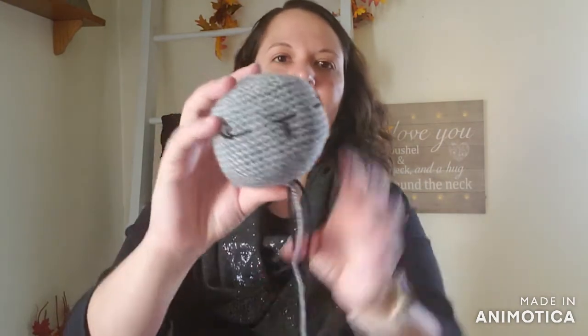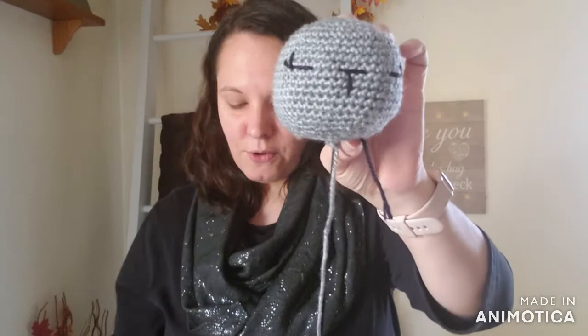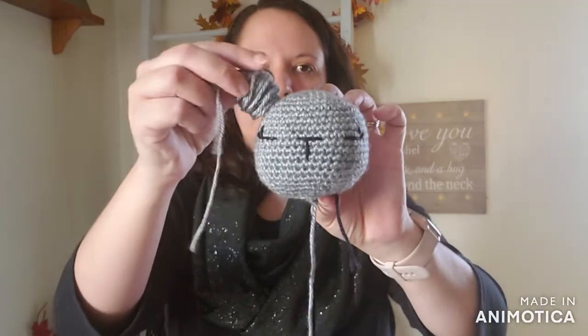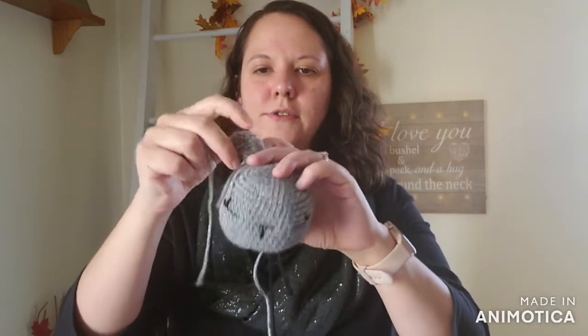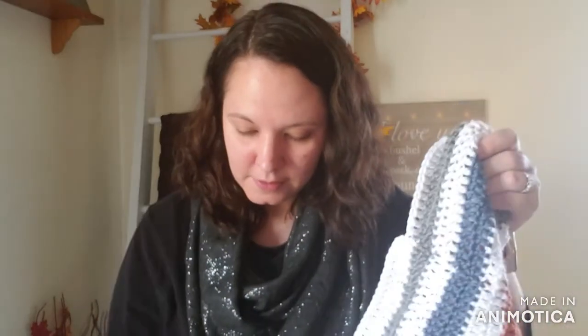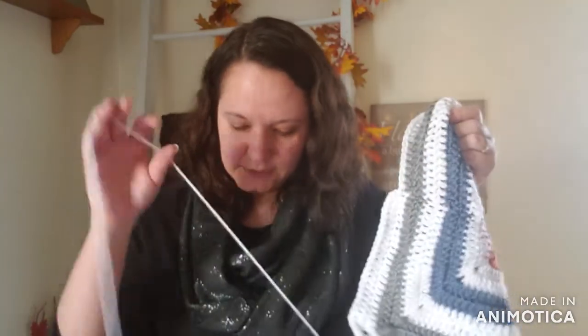So I got the lovey going. And I had the head almost done last week. So it is done, and his face is on there. And then I have 2 ears to attach. So it's going to be a little bear. My end is wrapped around it so I can sew it on. But there's an ear. I have 2 of those. And then I have the arms. I have 2 arms. I have all the parts. So that's done. And I even got started on the blanket part of the lovey as well. It's almost done.